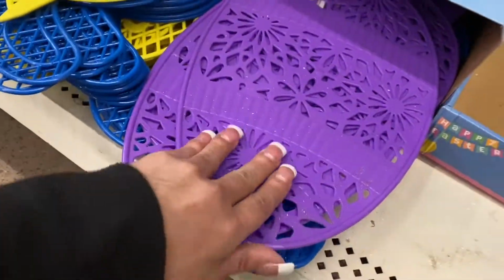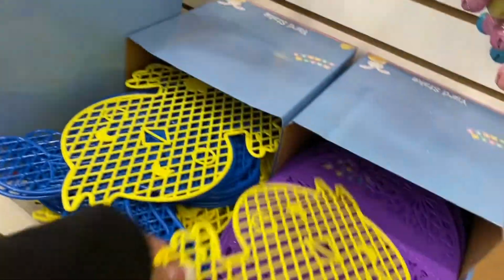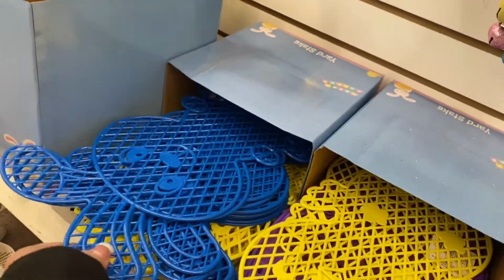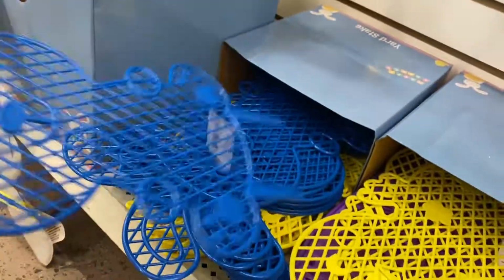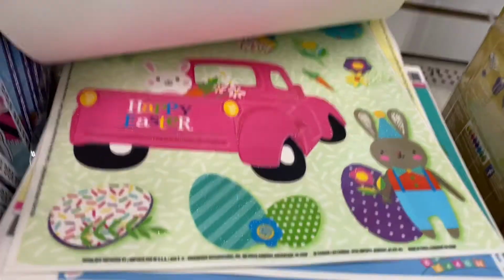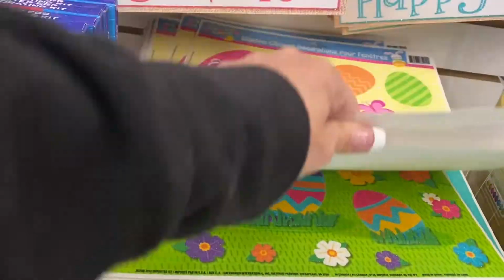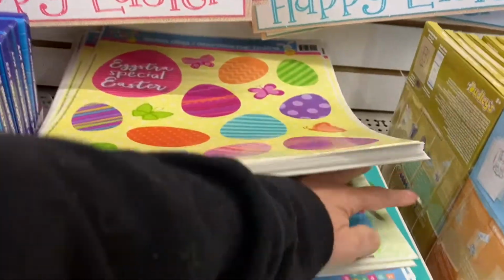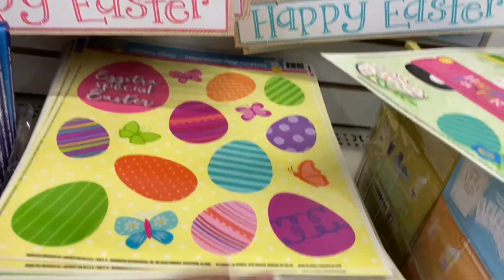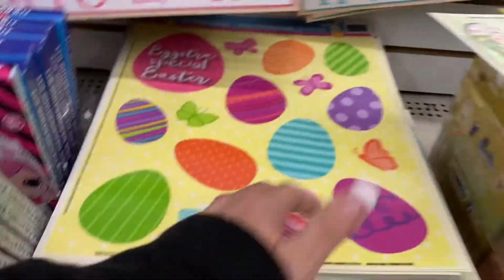So these are plastic. So they come in the purple. Here's the Easter egg one. And then the yellow is the chick. And the blue is the bunny. Okay, and then some more of the door knockers here. Oh look, they have the window clings. So you have, that one's really nice. I like those. So here's the Easter ones, the bunny ones. You know what, I may grab this pink rock one for Easter. See the blue? There's so many. Okay, I'm just gonna grab this one.